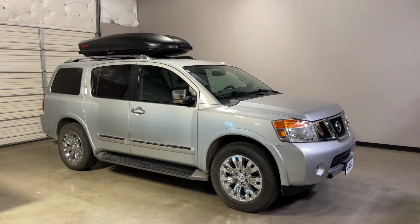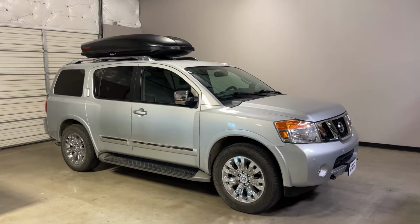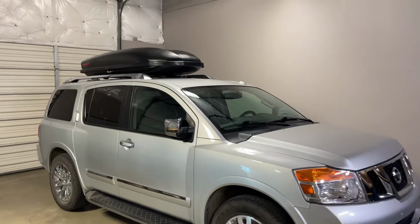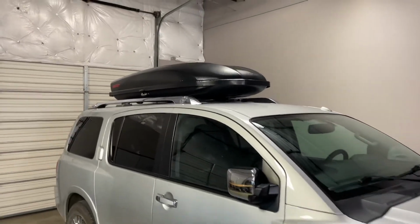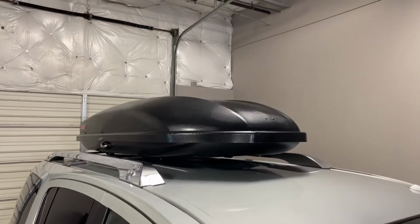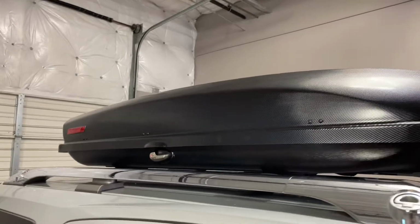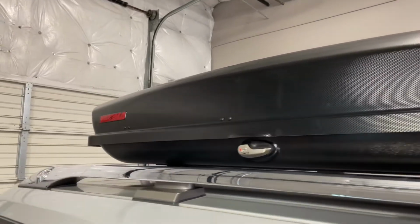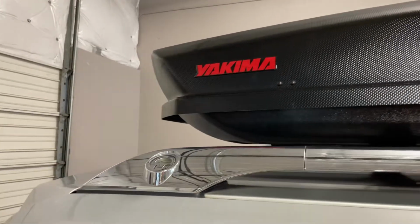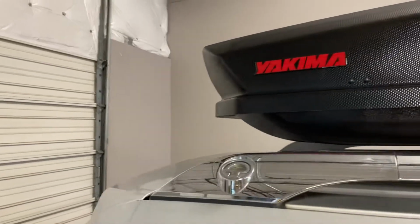This is a fit for a 2017 through 2020 Nissan Armada with factory raised side rails and factory crossbars. We've outfitted this vehicle with the Yakima SkyBox 18 Carbonite rooftop cargo box. This is an 18 cubic foot cargo box measuring 94 inches in length, 37 inches in width, and 17 inches high. There is no interference with the full operation of the rear hatch.